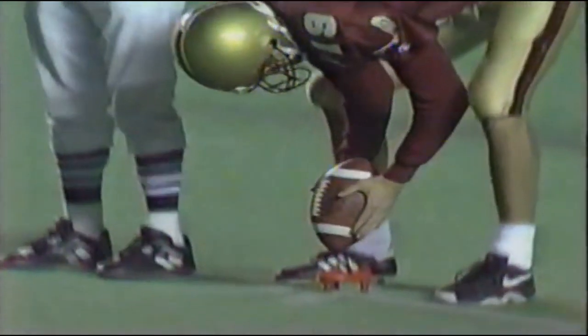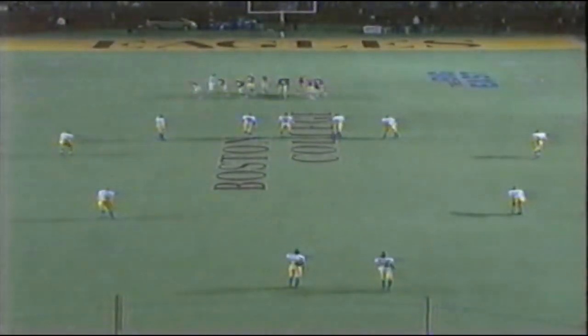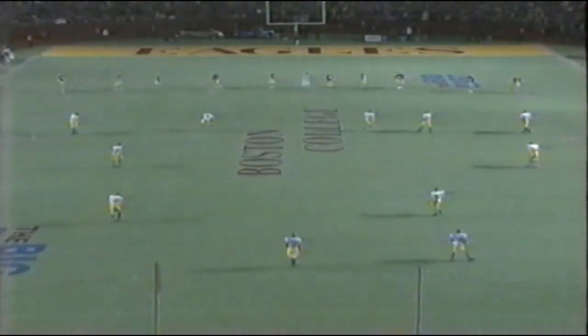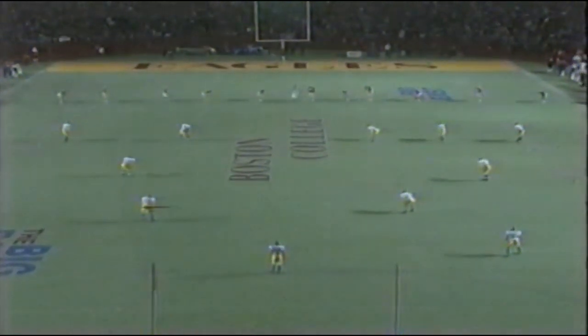Glenn Foley has made a couple mistakes. One a poor throw, one they fumbled on a very innocent-looking play, but they have moved the ball at will. They are really an awesome offensive football team when you watch them and all the weapons they have. And the steam going out of the Mountaineers' claim to being a top 2 or 3 team if they don't muster something in the next 13 minutes, 34 seconds.